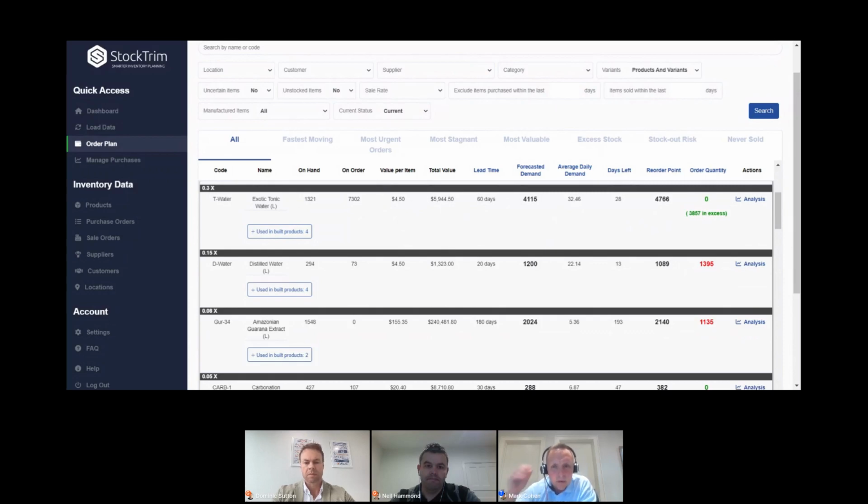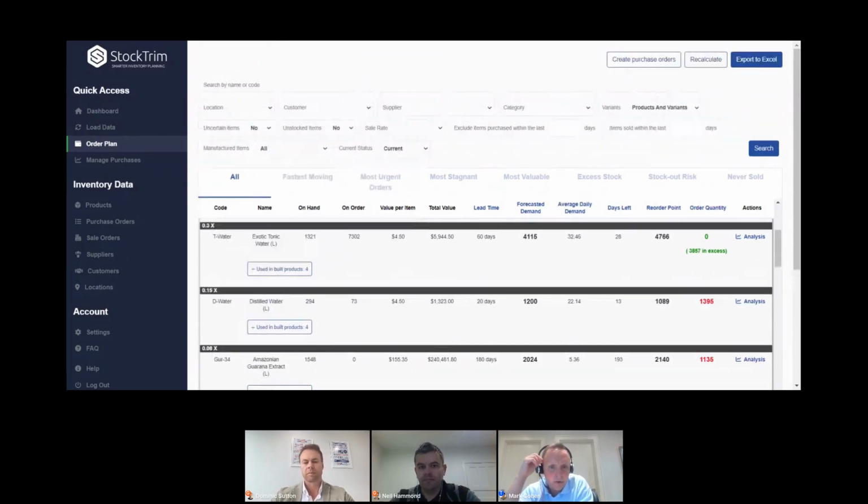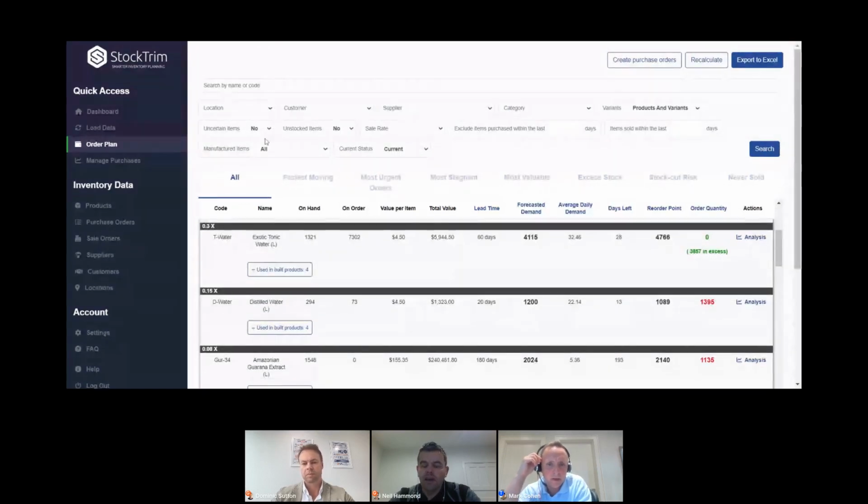This is great. There's a question that came up around how the system accounts for lead times on receiving materials. Does it account for it, and how does that go into the calculation?